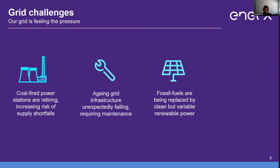Of course, fossil fuels are being replaced by clean but variable renewable power. So when the wind isn't blowing and the sun isn't shining, the market operator needs these additional sources of capacity or flexibility or firming resources to help fill in those gaps and maintain that supply-demand balance. And of course, climatic events such as bushfires, heat waves and storms are threatening grid reliability. And we're starting to see a confluence of these events occurring at the same time.